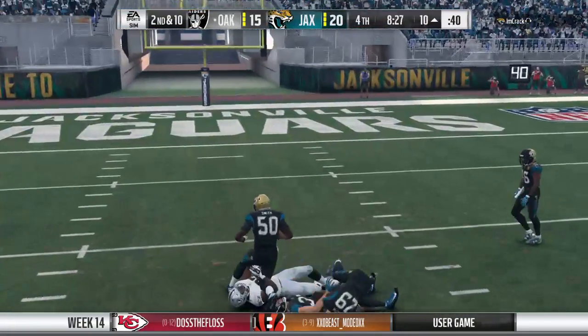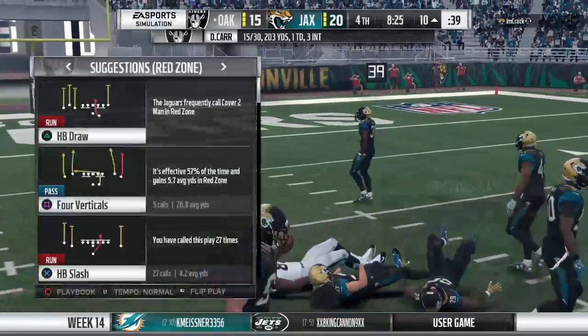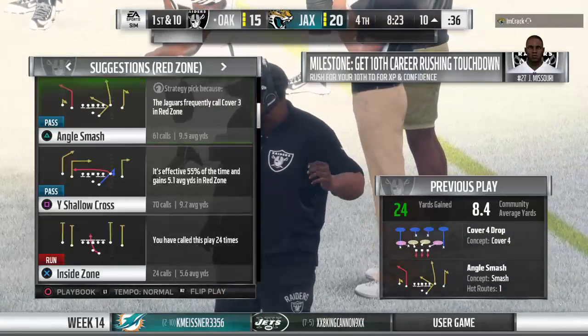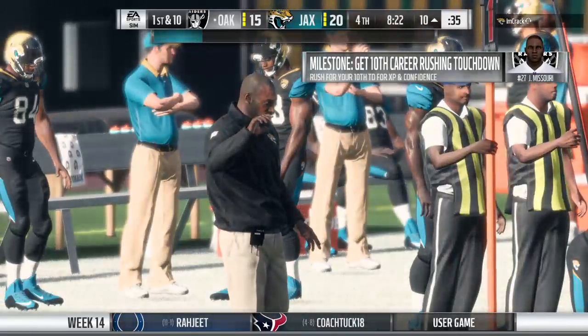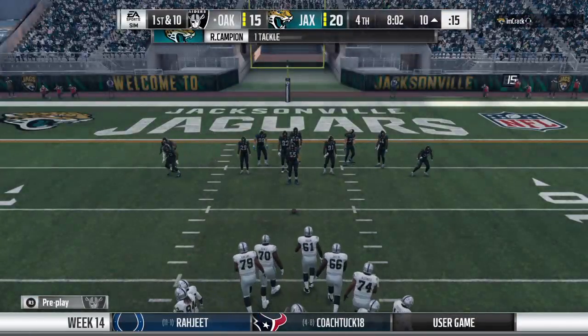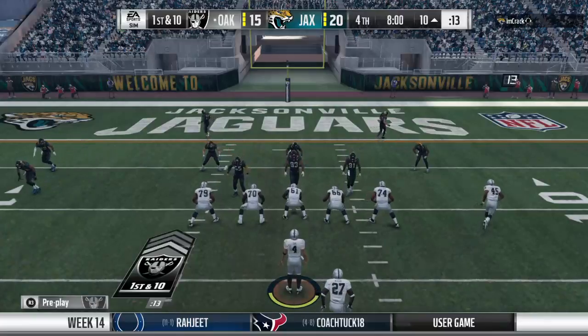Over the middle, complete. That's Cook. And he's taken down, but not before reaching the 10-yard line. That one goes for 24 yards. And now a 1st down following that long gain.